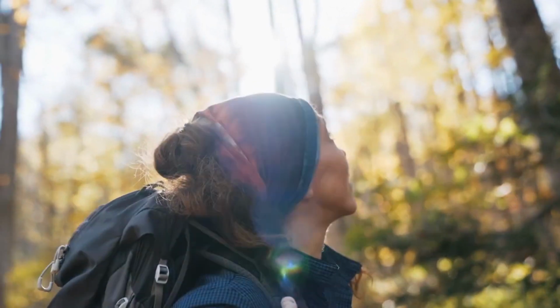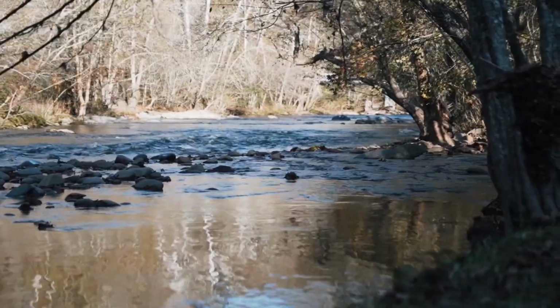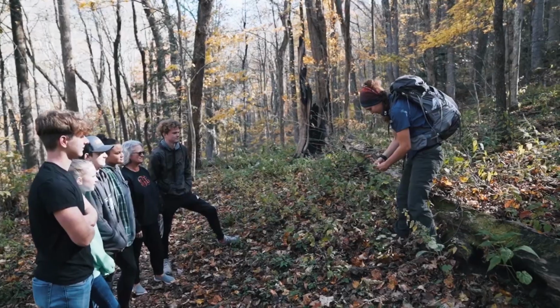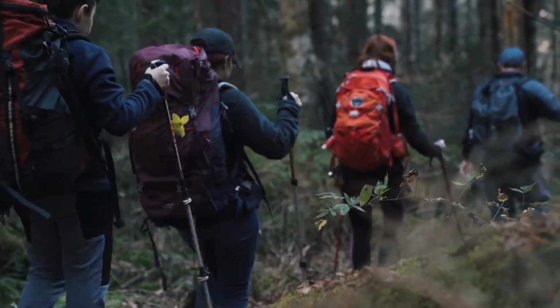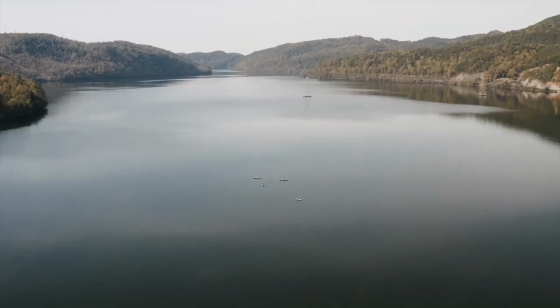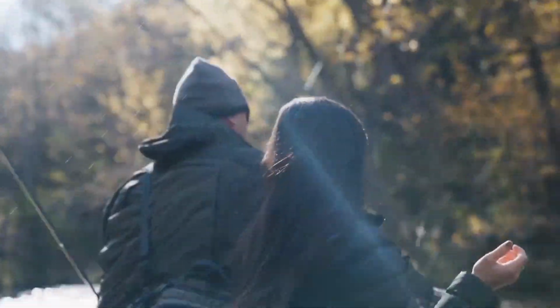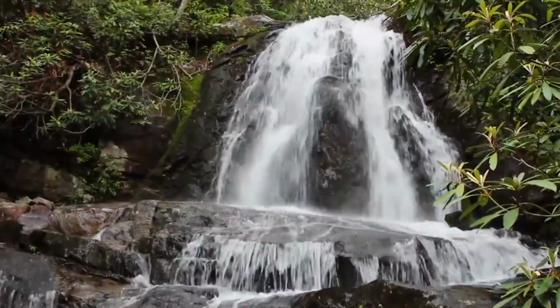Immersive hikes, breathtaking mountain views, and a rich heritage that dates back thousands of years. This only begins to tell the story of the beautiful Great Smoky Mountains National Park. It is one of the best national parks America has to offer, and filled with an abundance of fun things to do and wonderful sights to see.